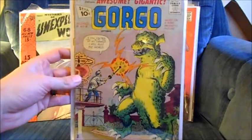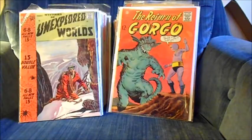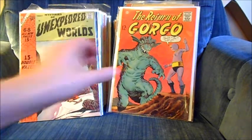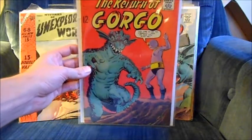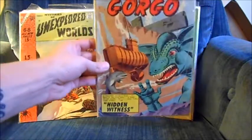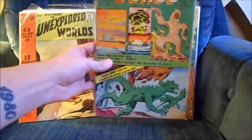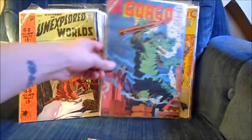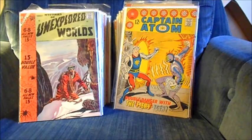Unsure of what number it is. It's an earlier book, but Steve Ditko artwork. Then we've got The Return of Gorgo, number 2. Awesome cover. I just picked this one up a couple weeks ago, actually. Then we've got The Return of Gorgo, I believe it's number 3. Got a pretty good deal on it. There's another Gorgo book. I don't have very many Gorgos, but the ones I have I enjoy, especially the ones Ditko did. Alright, that's the end of my Gorgos.